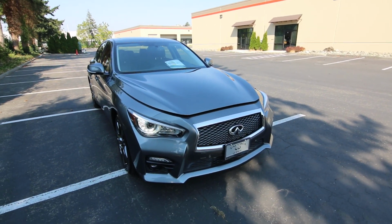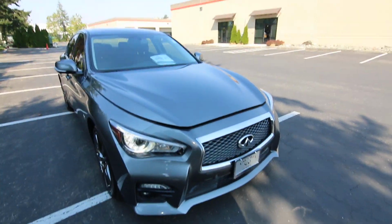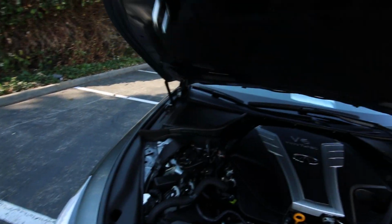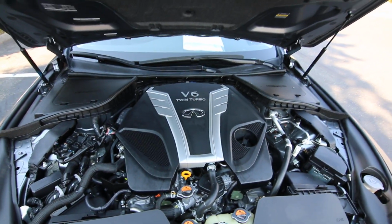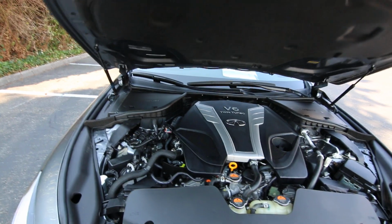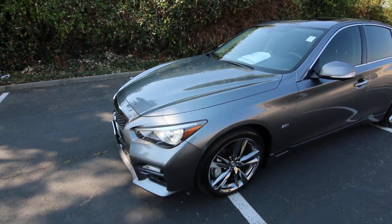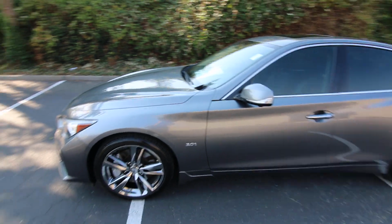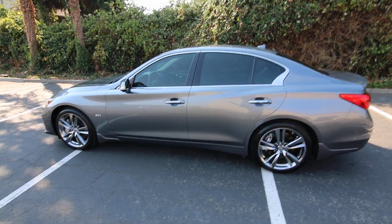Notice you'll have a little bit more of an aggressive front looking fascia with a sport model. In the heart of the Q50 is a VR30 twin turbo V6 engine, and the sport model makes 300 horsepower. There is also a 400 horsepower Red Sport model, but I can tell you for most people this car is plenty fast with 300 horsepower, so maybe if you're not sure, drive one of these, drive a Red Sport, and you might find this is more than adequate performance for you without having to pay a higher premium for that Red Sport model.